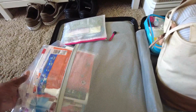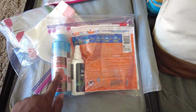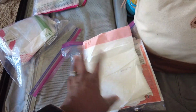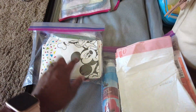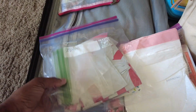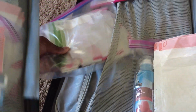And then I have some things to do laundry. So we've got some pods in here, some spot remover, some wrinkle releaser, and then a couple of garbage bags to put our laundry in while we are living our life during the week. I also have this bag, which is a bunch of placemats. These are disposable placemats, and they have a little sticky back on them so my kids can color on them. I also have some garbage bags, some Ziploc bags, and some gallon size bags, things like that in here, so that if we have leftover snacks or treats or something, we have a place to put them.